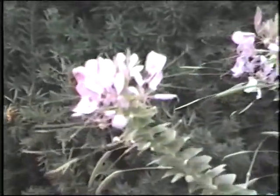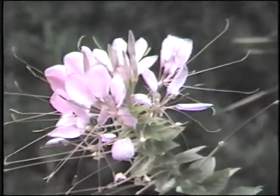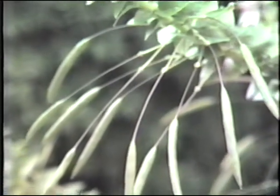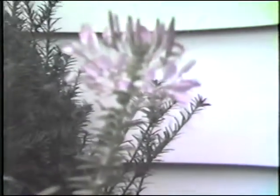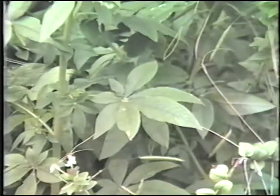I hope the clarity is okay with this. Try that again. There we go. We also know them as spider plants, since each of these little pods looks a little bit like spider legs, and they have all the seeds in them. We had whole bunches of nice cleomes in this area of the garden. One slight problem with these, though. From a distance, people thought we were growing pot. We don't do that, although the leaves do look a little bit similar.